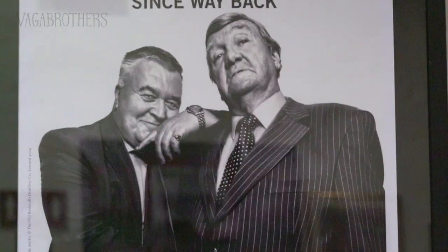Doesn't he kind of look like Bricktop from Snatch? I think it's been Vagabrothers since way back.